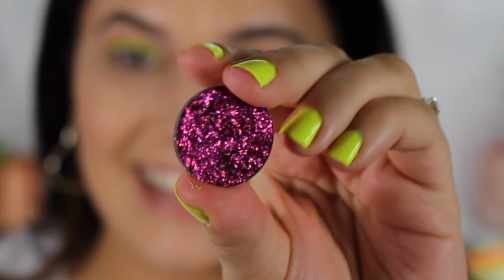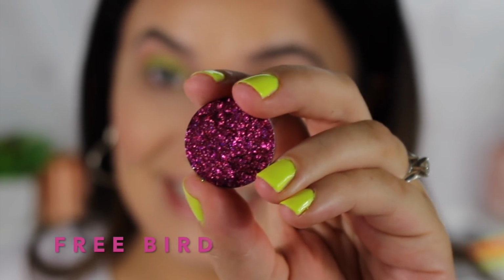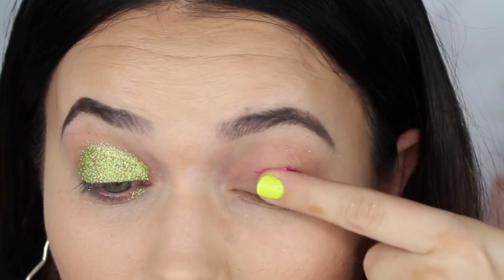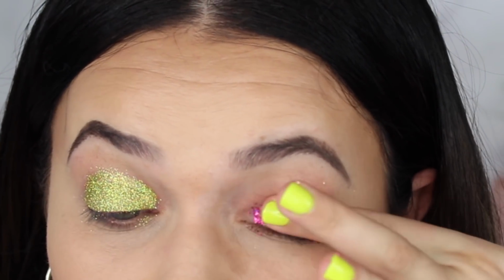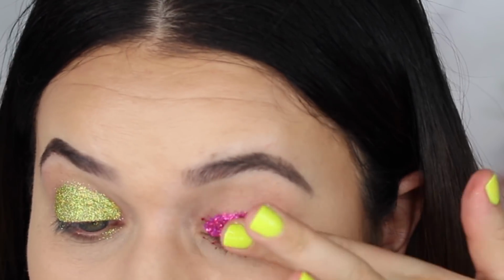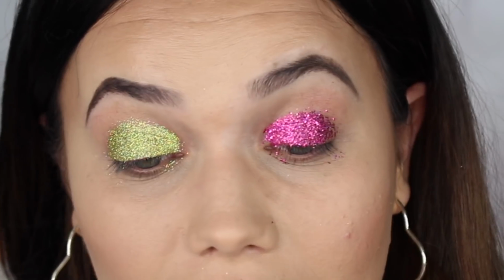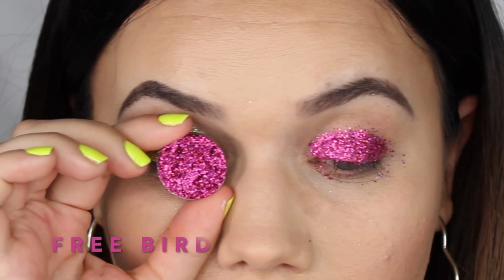Last but certainly not least, we have the shade Freebird. Look at this. I think we really did save the grand finale. And again, with the light on. Oh, wow. I love this. It is such a beautiful fuchsia pink. Not a lot of different glitter color in there, but it doesn't need it because it's such a beautiful shade all on its own. That is gorgeous. Absolutely breathtaking, like beautiful. I can't stand it.